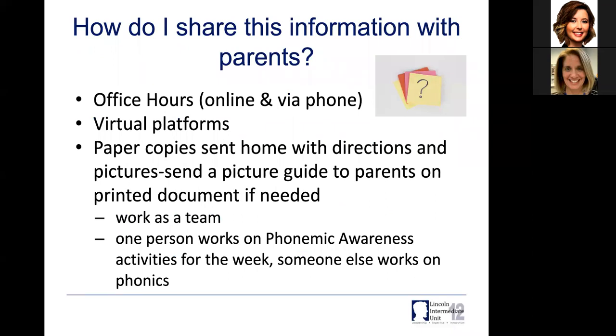So we have here at the IU, and I'm sure many schools do as well, they're holding online office hours. If parents have a question, they can come to you. They can ask you, what do you mean when you say CVC words? They can pop in for a quick question and pop back out. When I think of office hours, I think of a quick in and out, not something where parents are going to stay and linger. It's a chance for them to come and talk to you.